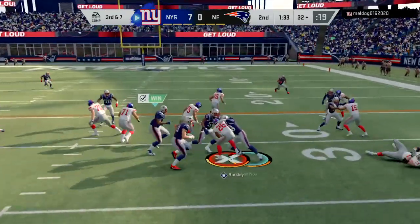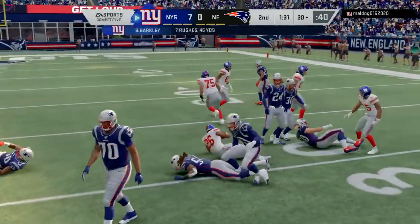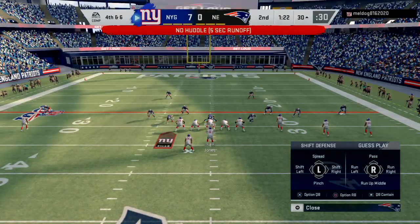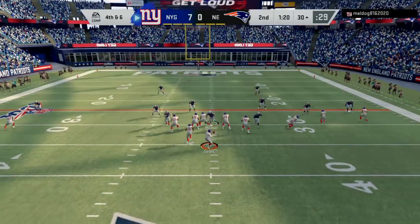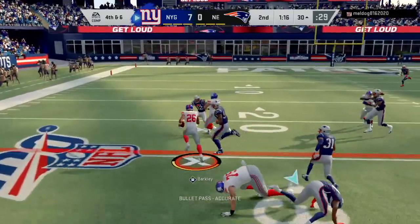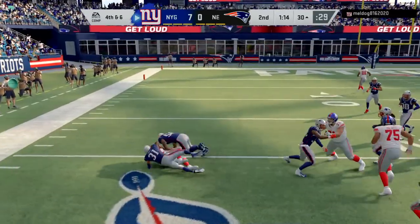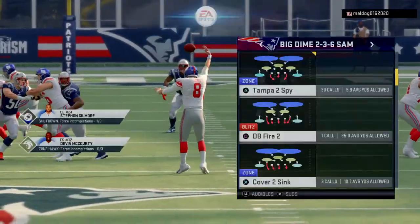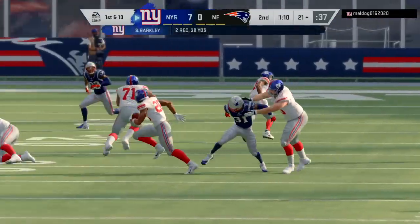A give to Barkley out of the gun. And they're going to get him down well short of the first as he can only get this to the 30. A minimal gain there on the 8th play of the drive. Back to throw. Jones. And they're going to try the screen. It's complete. And he's got this down almost to the 20 before he's dropped. 10 yards, good for a Giant first down.